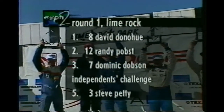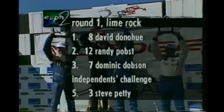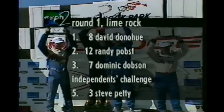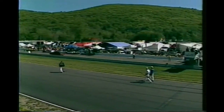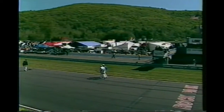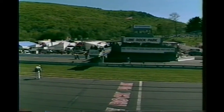Here it is, the Manufacturers Championship, Dodge, Honda, Dodge. And in the Independence Challenge, it's Steve Petty's BMW. Now we set up for race number two. But I think in the paddock, Chris McClure, everybody must be pleased with race one. Well, Tom Natu is the Director of Marketing and Communications for the series.